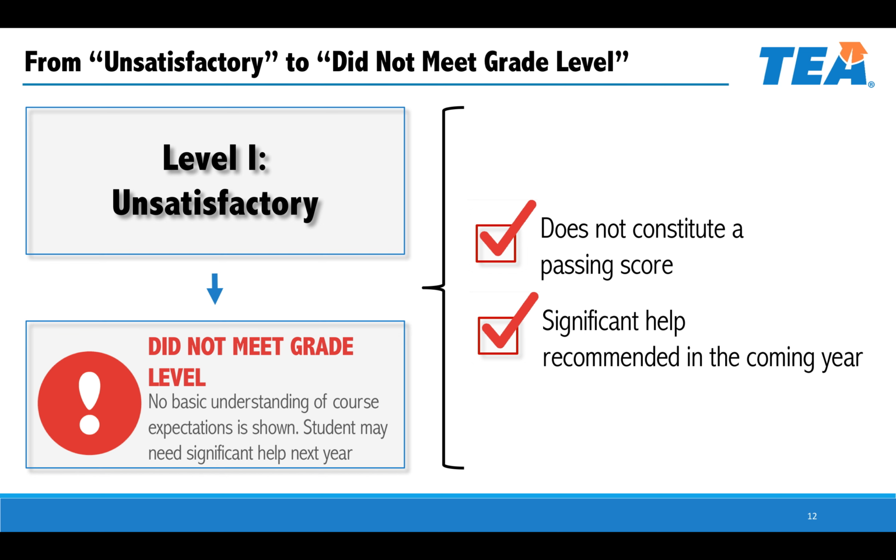The old term Level 1 Unsatisfactory has been replaced by the term Did Not Meet Grade Level. This is used for students who have not demonstrated a sufficient understanding of grade level content and who will need significant help in the coming year in order to reach grade level.